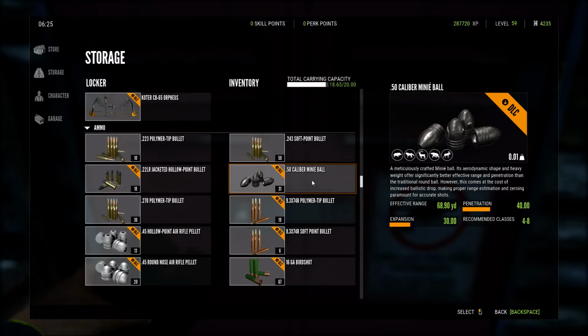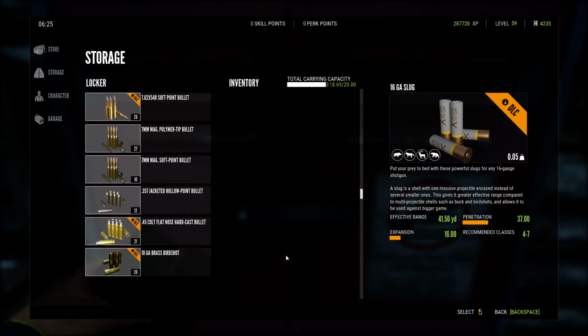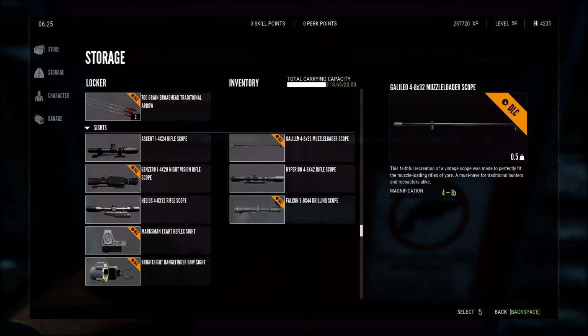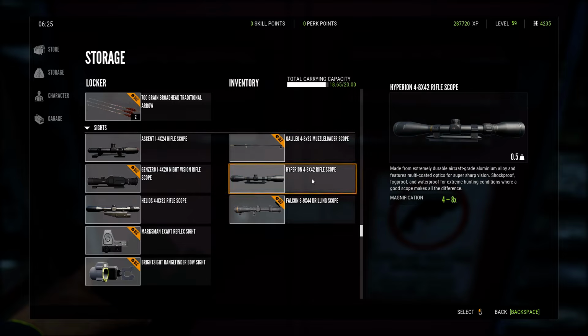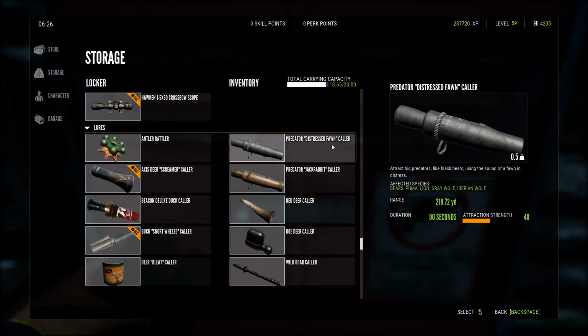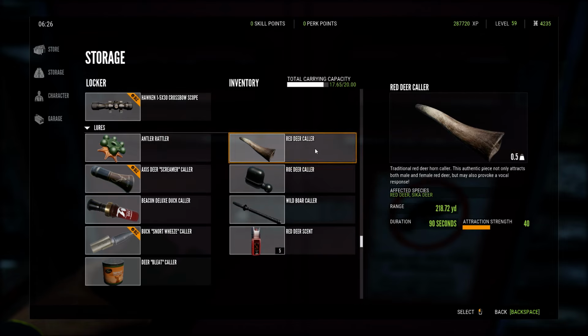So again, we're talking gray wolf, caribou, grizzly bear, and then moose. But it won't bring down a bison. So that's what we have as far as our weaponry goes. We do have the proper scopes and sights: the Galileo 4.8 by 32 muzzle load scope for the Hudzik, the Hyperion 4.8 by 42 rifle scope for the 243, and the Falcon 3.9 by 44 drilling scope for the Grellick drilling rifle. And then we're just going to take everything out and put in what we need, right?